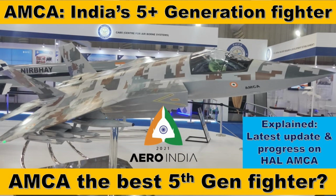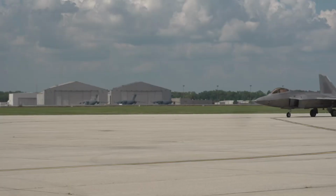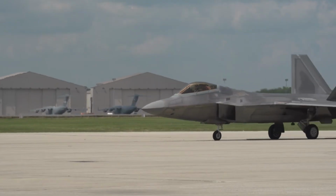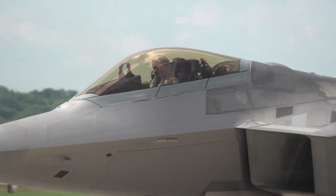In today's era and for the next few decades, the stealth fighters or 5th plus generation fighters are going to rule the world. The country having 5th generation fighters will be a real superpower. At present, the United States' F-22 Raptor, Russia's Su-57 and China's J-20 are the only stealth fighters in service.